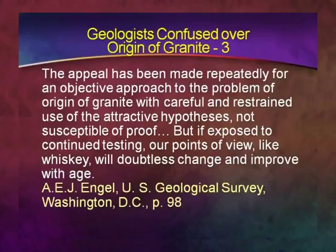A.E.J. Engel, U.S. Geological Survey, said this: "The appeal has been made repeatedly for an objective approach to the problem of origin of granite, with careful and restrained use of the attractive hypotheses. But they're not susceptible to proof." Why are they not susceptible to proof? Because you can't actually see the granite forming. It's miles underneath the Earth's surface. "If exposed to continued testing," that's an important point in science, you have to test your views, "our points of view, like whiskey, will doubtless change and improve with age." David, that's the hope. We want to remind everyone that this was an origin of granite symposium, I believe, held in 1947.